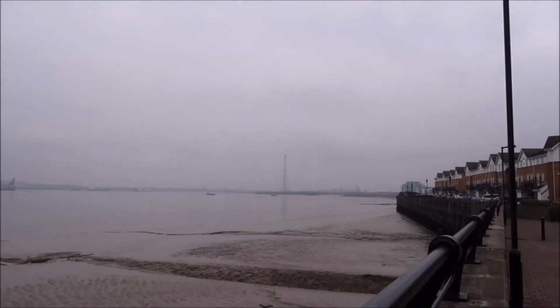Oh my gosh, and that's right behind me. That's Essex right there behind me. So that's really interesting as well. Of course we're gonna have Essex in the background for quite a while as we travel down the Thames to the North Sea. I'm gonna get a shot of what's over there right now.